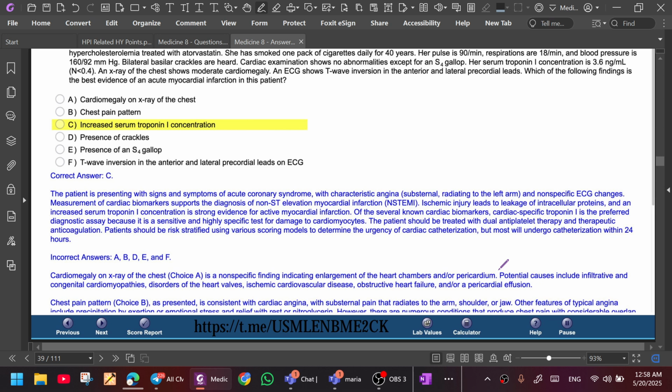T wave inversion in the anterior and lateral precordial leads of the ECG is a non-specific finding that could have a cardiac or non-cardiac cause. In general, T wave inversions are observed in states of high cardiovascular rates.